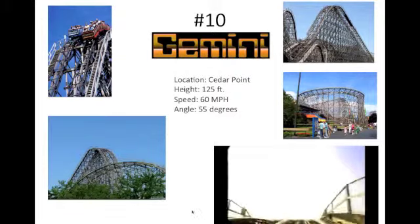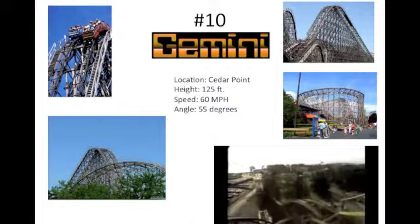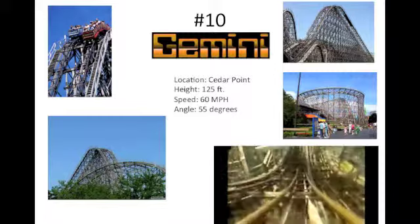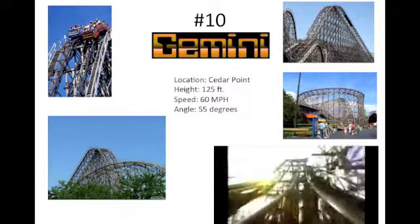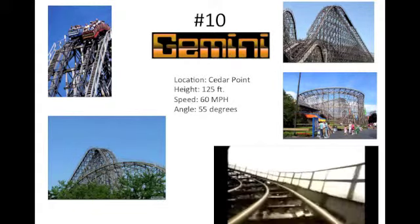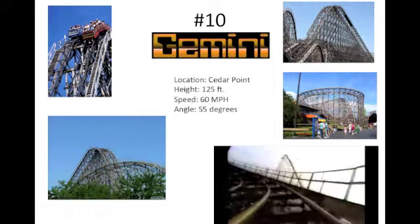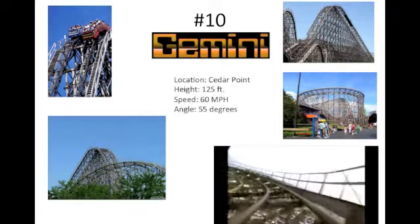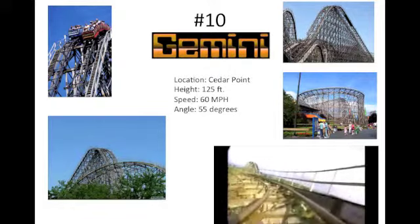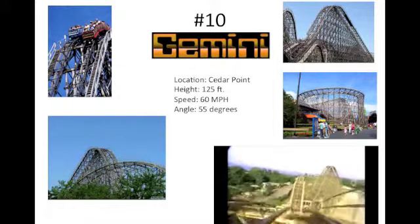First up, we have Gemini. It's number 10. It's at Cedar Point, 125 feet tall, 60 miles per hour, and 55 degrees. It seems a lot less than 60 miles per hour. As you see in the video right now, you go as slow as a turtle when you do that. It's not even funny. No one screams at this part. They just sit there, maybe even read a book.